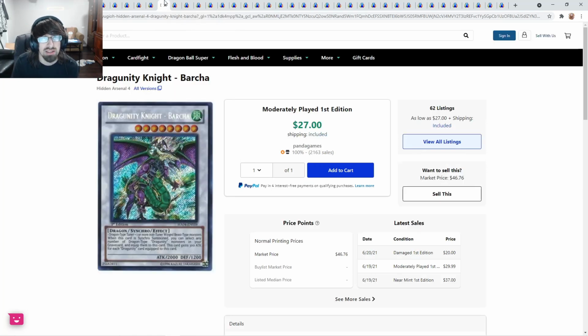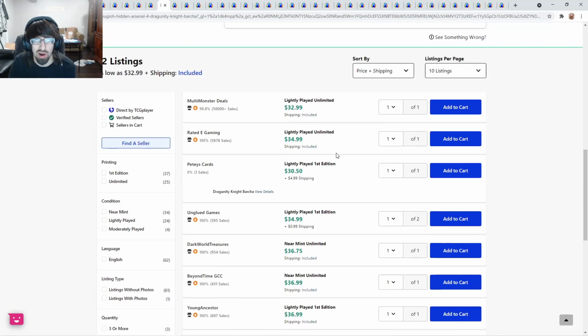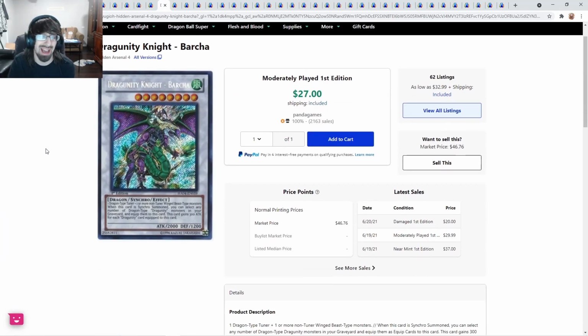So it's not bad. Dragoon Knight Barcha here, secret rare. These went to the moon. First ed light plays are $31. First ed near mints are, man, I don't even want to look here, $38.